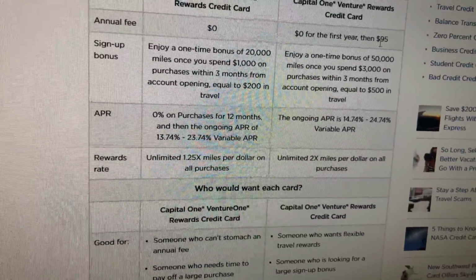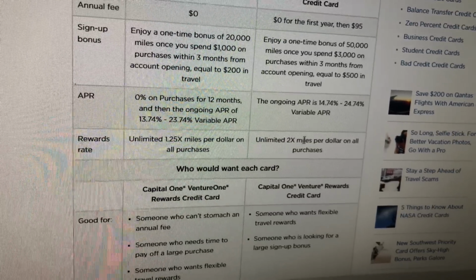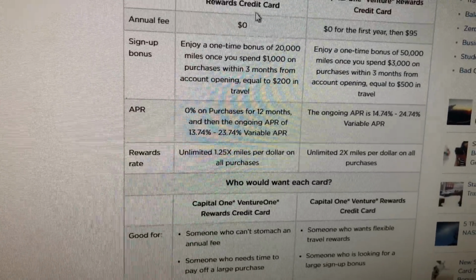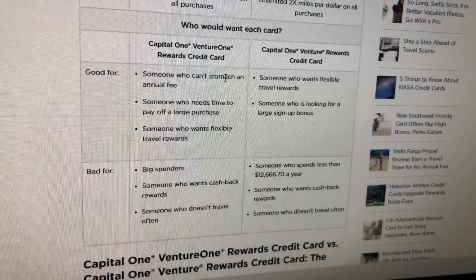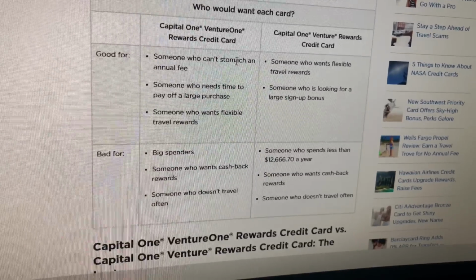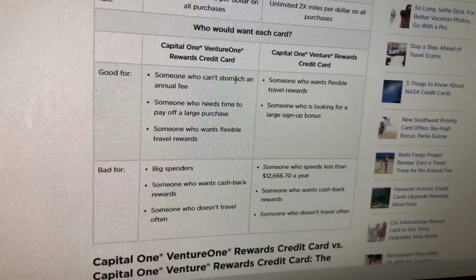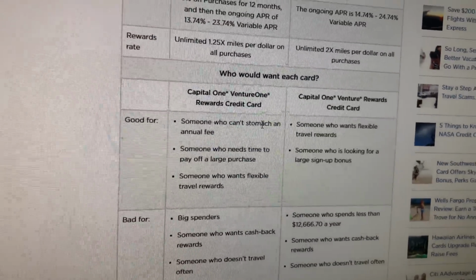So the question really is, is $100 a year worth having 0.75 miles more than the one that has no annual fee? I would have to say that the Capital One Venture Card is probably the better go. Like with my recent vacation to Dubai, my points alone paid off my hotel expenses. That also paid off my Seychelles hotel expenses. With my recent vacation to Manila and South Korea, the points paid off my hotel expenses. The only thing I had to pay for was the round trip ticket on the plane.